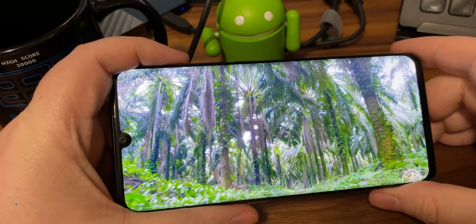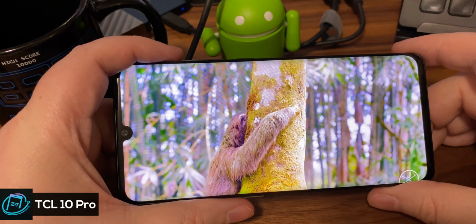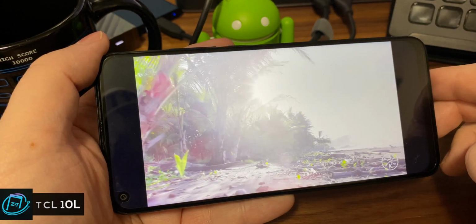In fact, aside from my usual YouTube consumption, I went on YouTube and found some HDR 4K footage, 4K videos, and played them on here. And as you guys can see, very impressive. Clear, punchy. It really looks great. Definitely a great experience, and I'm glad that TCL really invested hard into this. And it's good to know that they make their own displays.